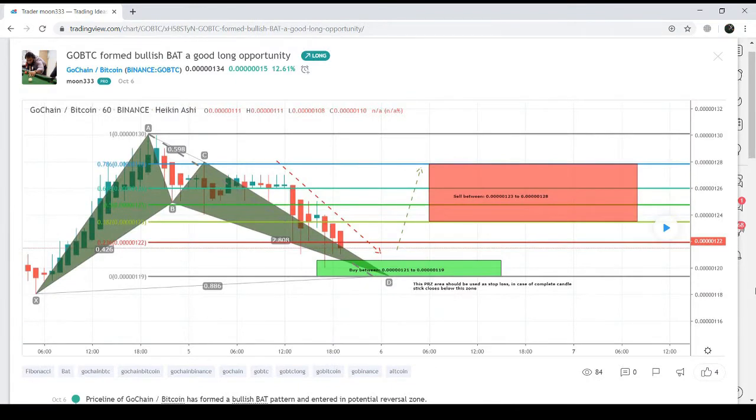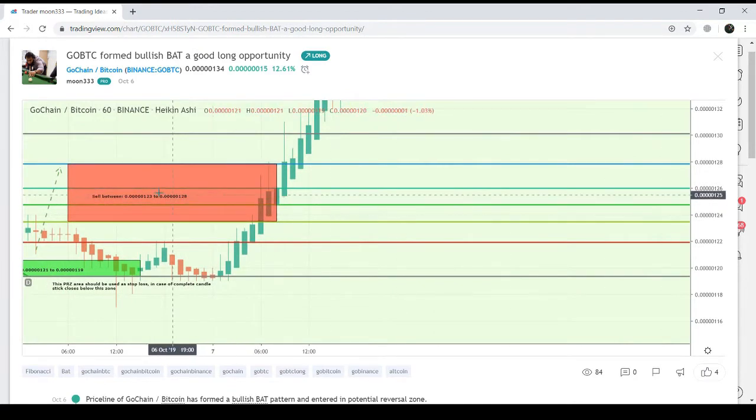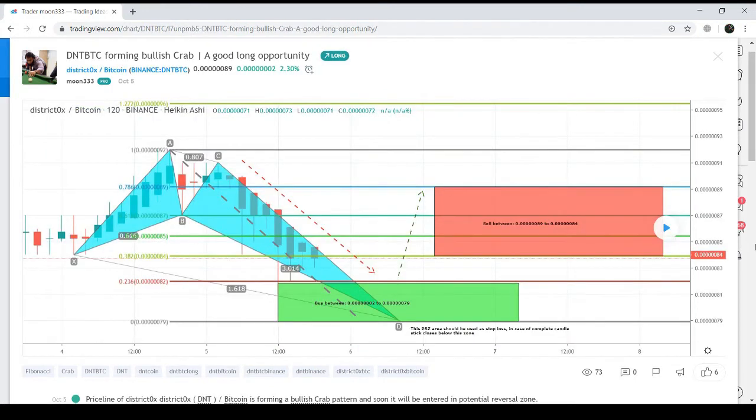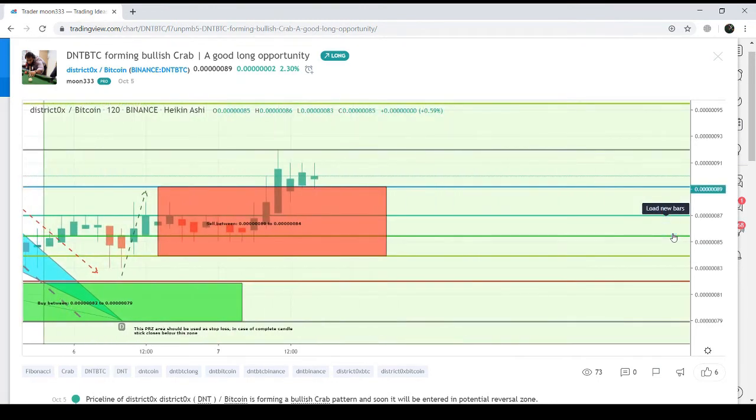Then I posted this GOBTC chart, the GoChain BTC chart, and this trade is also executed successfully and the price action has hit the sell zone and took a very powerful bullish divergence. Then I posted this chart of DNT Bitcoin, and this chart is also successfully executed. You can see the price action took the bullish divergence from the PRZ area and hit the sell zone.